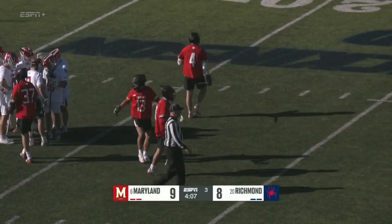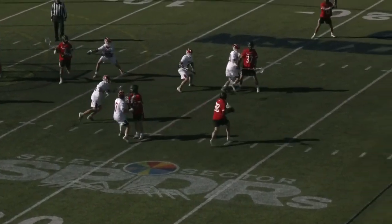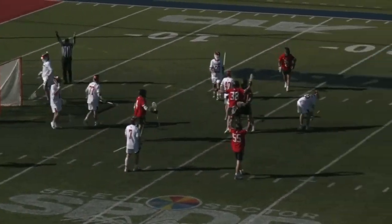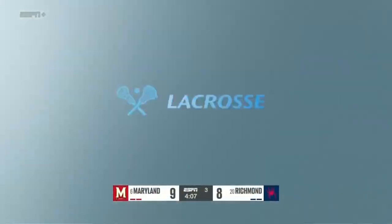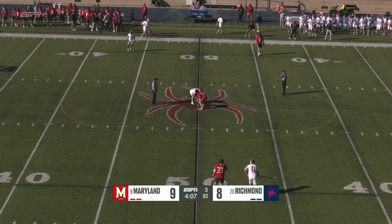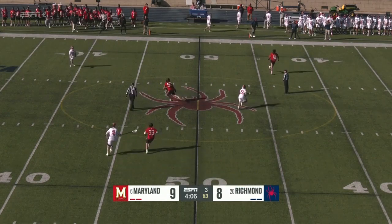Every time Richmond's gotten a big goal, Maryland's come right back on the next possession several times today, except for that early Richmond run of 5-3 in the first quarter. And Maryland's answered every big Richmond tally so far. And this is what concerns me: what's the face-off numbers now? Because it's 12-8. It feels like Wehrman is starting to make a little bit of a run here facing off.